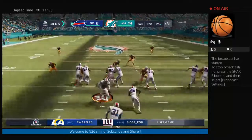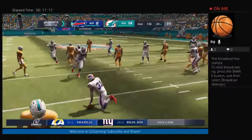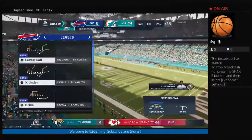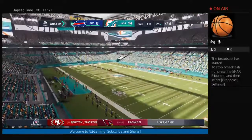So after the run for no gain, here's 2nd and 10. So the shotgun snap to Allen. Oh, he dropped the ball. Incomplete. Took a pretty good shot as he tried to pull that one in. Couldn't hang on, 3rd down.